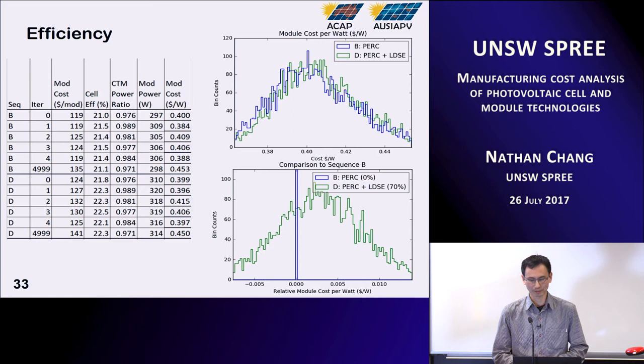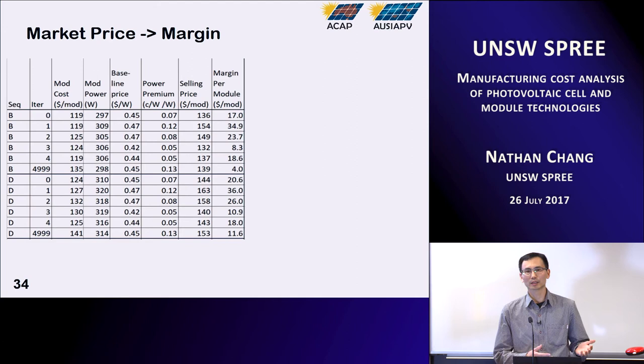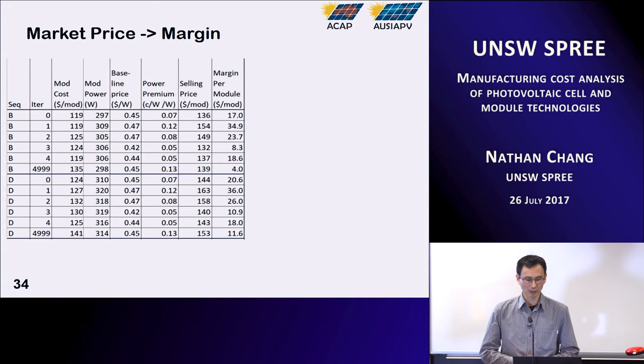But higher power modules are more valuable in dollars per watt. So we really need to take this into account as well. And so we need to take into account the market price and work out what's going to be the margin to the manufacturer. And that's going to be what determines for the manufacturer if this is a good idea or not. So we've taken the module cost, we've got the module power, and then we need a couple more parameters to work out the selling price.